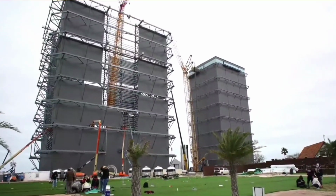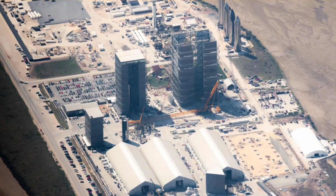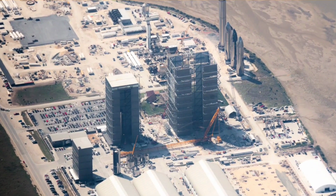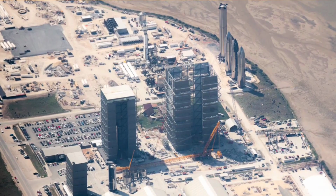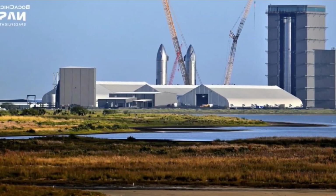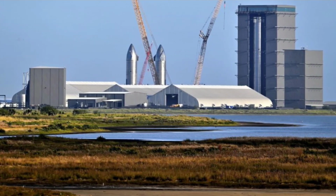This is now being joined by a wide bay, twice the width and slightly higher than its neighbor. With prefabricated wall sections being added several times a day, this new facility is now up to its final level, ahead of the roof being added. Along with the current high bay, the production site will cater to multiple parallel booster and ship flows.